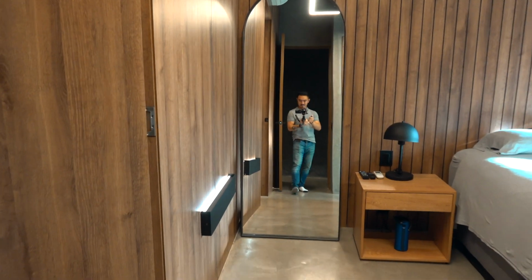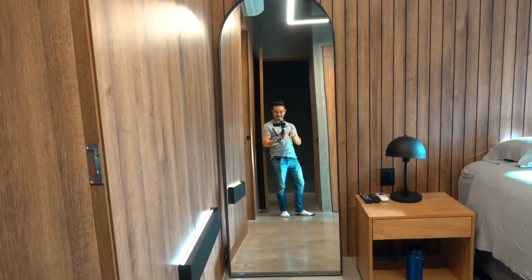This room has its own body length mirror, which I know a lot of women really like. I actually think it makes me look maybe a little short. Maybe that's what girls like, I don't know.